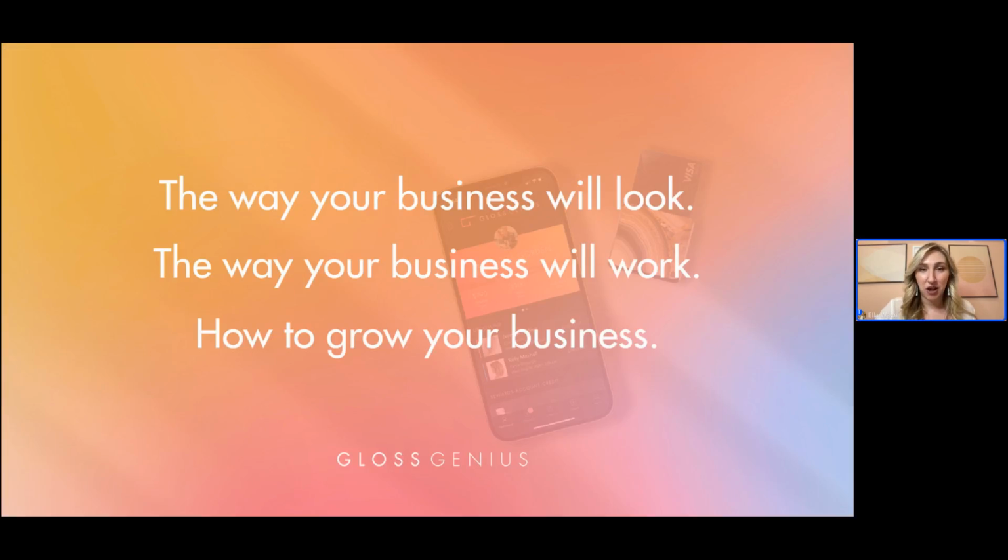For today's session, let's talk about what's going to be included. We're going to break it up into 3 parts. The first, which is the largest, is how your business will look. We spent a lot of time building the customization of your GlossGenius booking site because we believe it's super important to have a well-represented version of yourself online on your online booking site, which, if you didn't already know, is included with your GlossGenius subscription. So that $24 a month covers you.